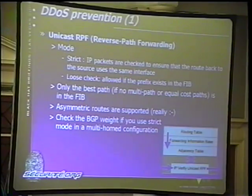So you have two modes. The strict mode, as I said, is checking that the return path for this packet is the same as the incoming interface for the packet. This is working fine, except if you have multiple entries on your network and if you have asymmetric routes, because the packets could come via an interface and go out via another router and another interface. In this case, you should enable the loose check. In this mode, the router will only check that the prefix from where the packet is coming from is in the forwarding information database.